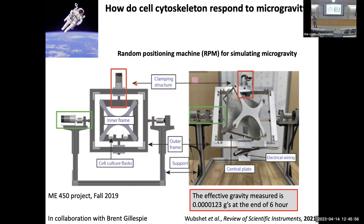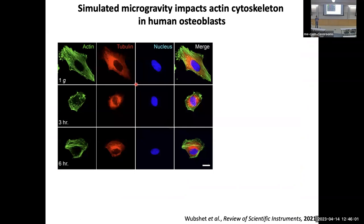So what we did with this is we subject our cells, the cells that we work with, which are osteoblasts, to the simulated gravity for different amounts of time. Now, this is what the osteoblast looks like. If you don't subject them to this treatment, at 1G, you have actin forming these really nice stress fibers. Tubulin marks the microtubule and the nucleus. After 3 hours, they start to detach and contract a little bit more, with very disorganized actin. In 6 hours, they look more or less the same.